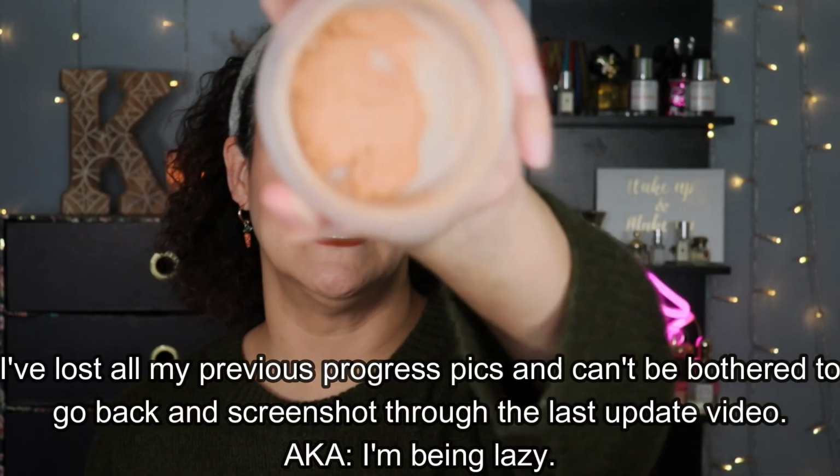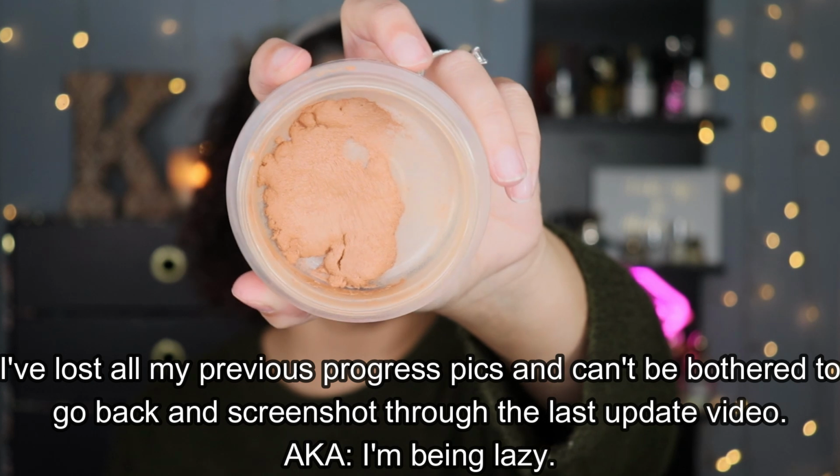Now, another progress item, I did show this very briefly in a video that I did with my bronzer declutter. I think that was the video before this one. And it is this one here from Chanel. This is the Soleil Tan de Chanel. Goes by a different name now. I can never remember what it is. La Beige, something like that. I'm not sure. Regardless, here is where we're at now.